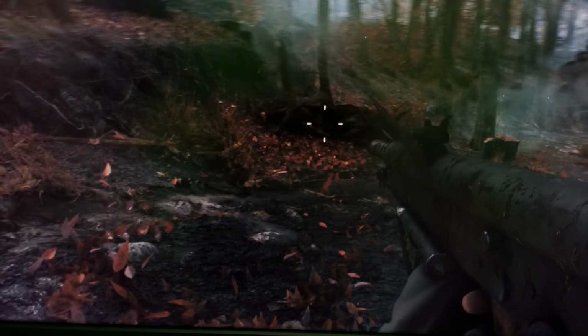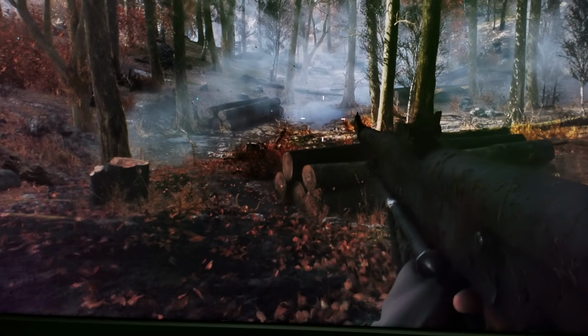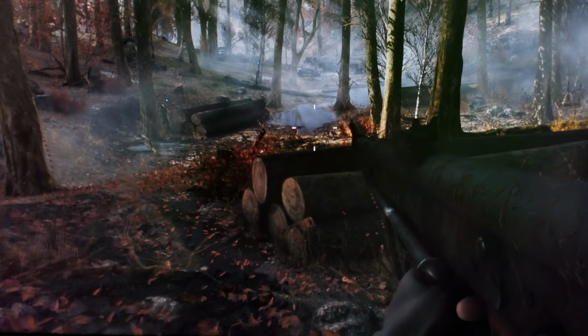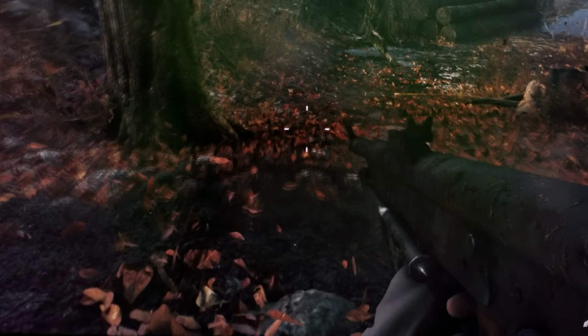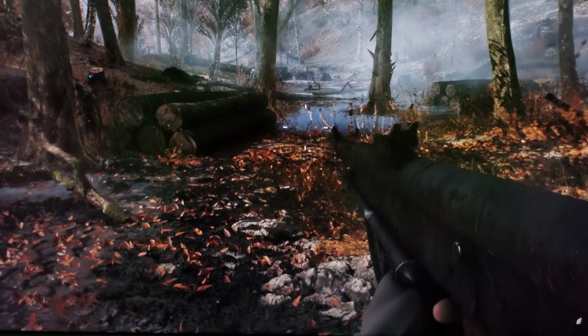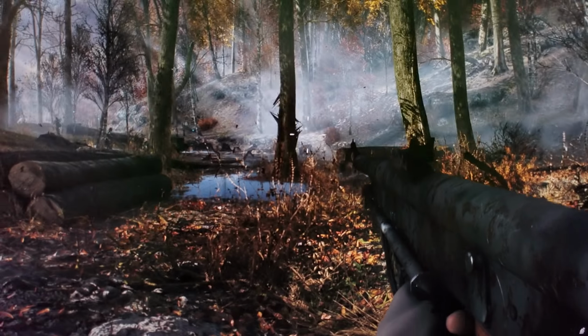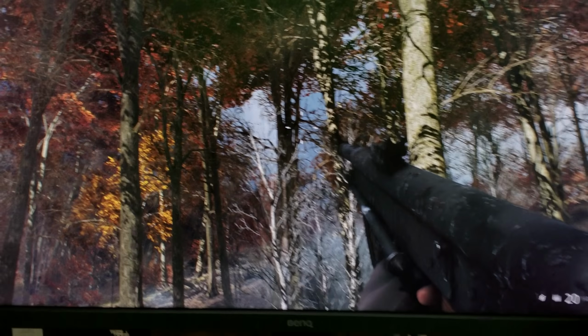This is native 4K ultra settings, DirectX 12. It just looks beautiful, man. Let me bring it a little bit closer. Maybe I can show you too, like here. I'm not fighting or anything here. I just want you guys to see the graphics. That's the whole point here. So you guys can at least get some idea.